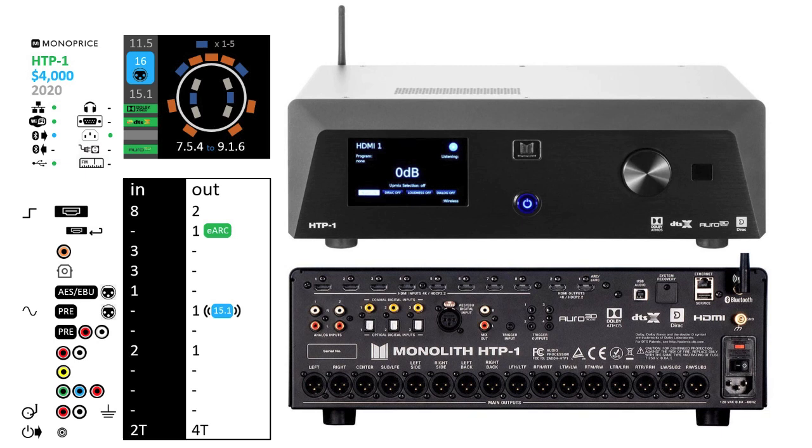Unlike the McIntosh MX100, you are at least not stuck if you have 1 or 2 analog sources. eARC support is present, and like the Emotiva models, the HTP1 has 1 AES EBU digital input. Monoprice supports Aural 3D, but does not support DTS:X Pro, as with the Arcam AV40.